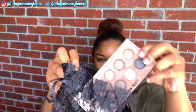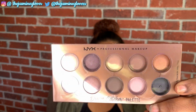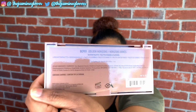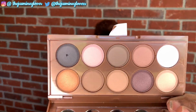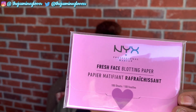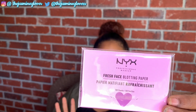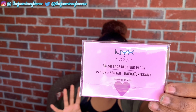So first things first, out of the kit, we have a Dream Catcher palette, Golden Horizons. Next, you get some fresh face blotting matte papers, and I need these, so I'm really glad that they put these in here because this is definitely something that I will be using and get good use out of. So really happy about these.